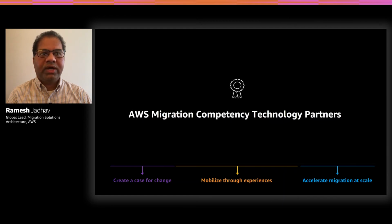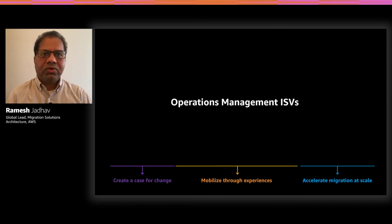First, AWS Migration Technology Competency Partners who enable and accelerate customer migrations by providing migration tools aligned with AWS migration methodologies. Second, operations management ISVs have tools and solutions that help customers monitor, manage, and govern their application and network, operational performance, and security needs. Typically, they cover both on-premise and in-cloud management. They influence customers' migration to AWS because of their incumbency and existing relationships.